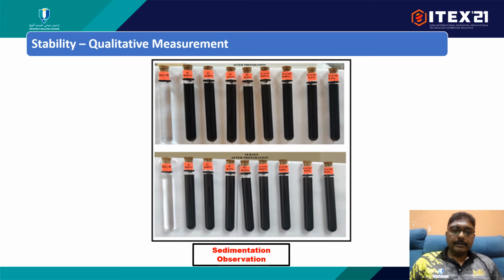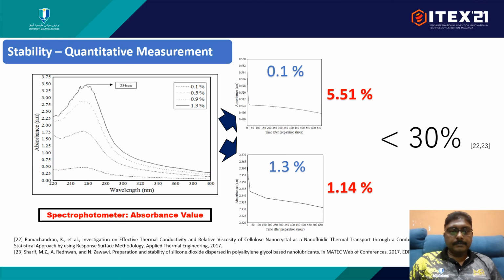When we look at the stability, when we add the cellulose with the graphene, this is the color we get, and sedimentation is measured for the past 1 month. This is the stability that we get. We can get a stability of less than 30% in the long term. The UV wave absorbance, look at this, and we can say that it is stable by looking at the stable flat curve.